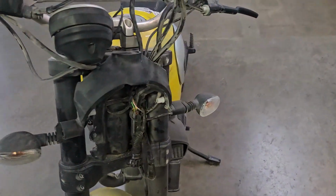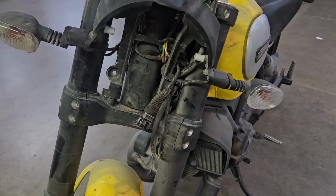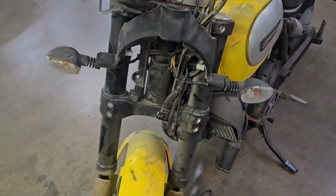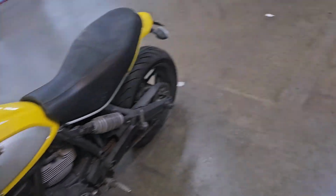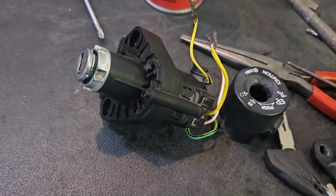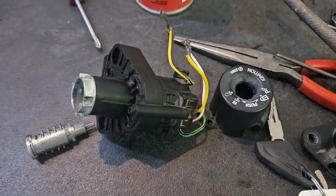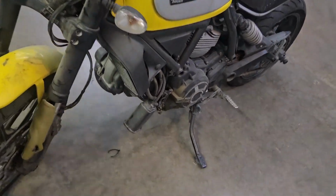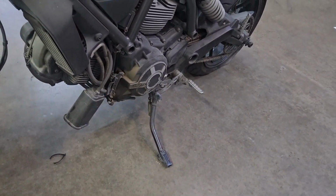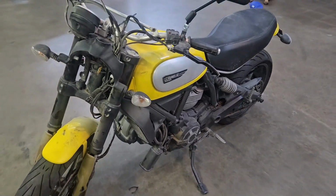Headlights missing. The ignition's messed up. The key wouldn't turn, so it's got something wrong with it. I'm working on that right now, trying to figure it out. Almost got it fixed. Battery was, of course, dead. Vapor canister's knocked off, but really, there's not that much wrong with it.